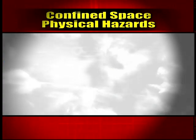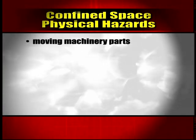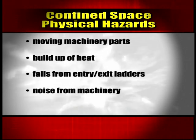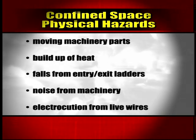Confined spaces may also contain physical hazards, such as moving machinery parts, buildup of heat, falls from entry or exit ladders, noise from machinery, and electrocution from live wires.